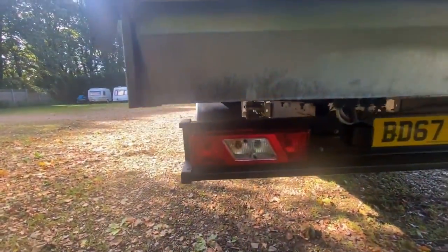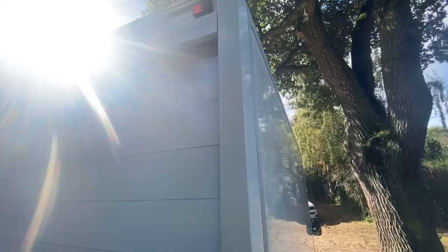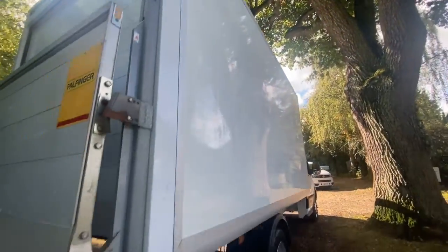So tail lights are clean, free from damage. Everything looks nice and clean under there as well. So onto the driver's side. There's a little bit of a screw-up mark on the side, but again, you know, if you're going to put your own decals on there or whatever, they'd soon disappear very easily, and they're not unsightly, to be honest with you.